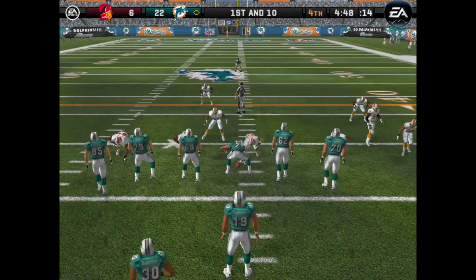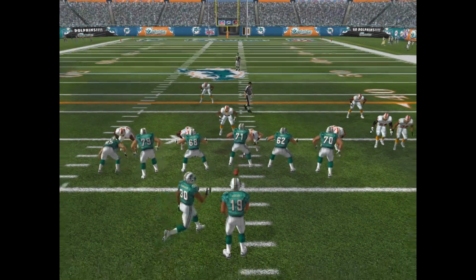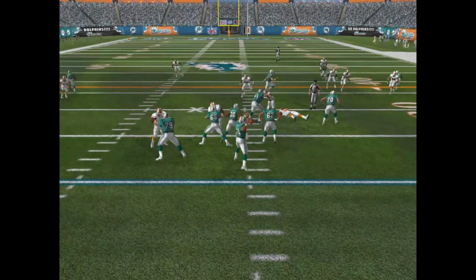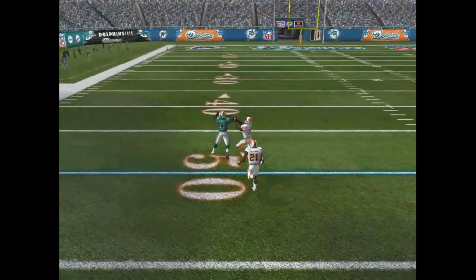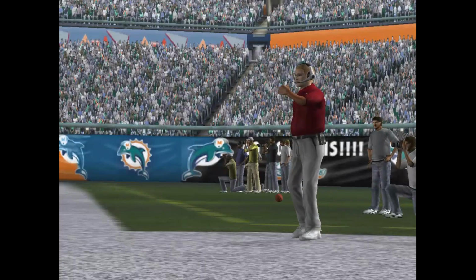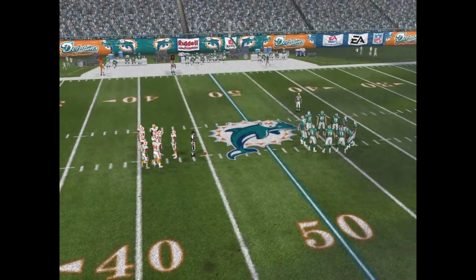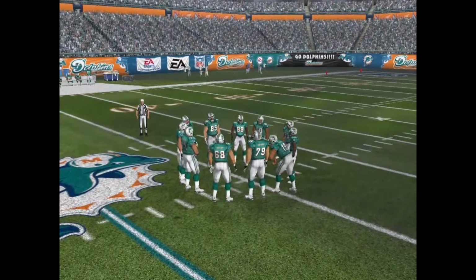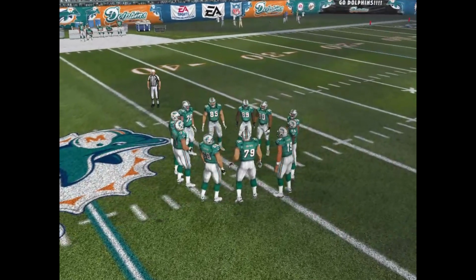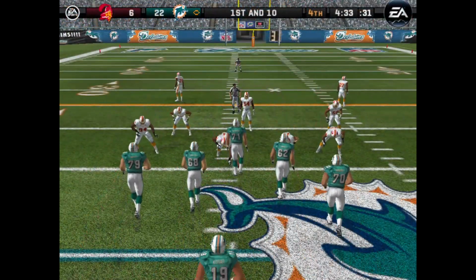1st and 10. Dropping back to pass on 1st down. Gets rid of it. Jumps and makes the catch. And it's good for a 1st down. Gain of 27 on the play. First and 10. Ball on the 45-yard line.